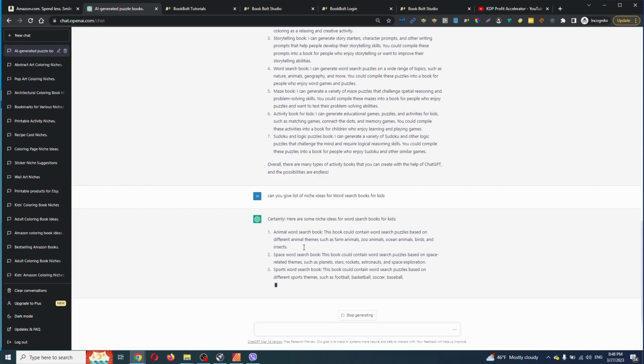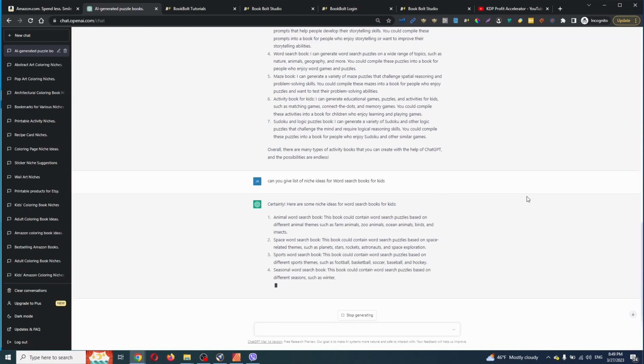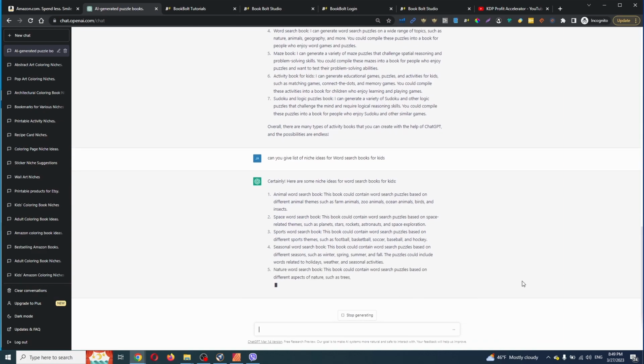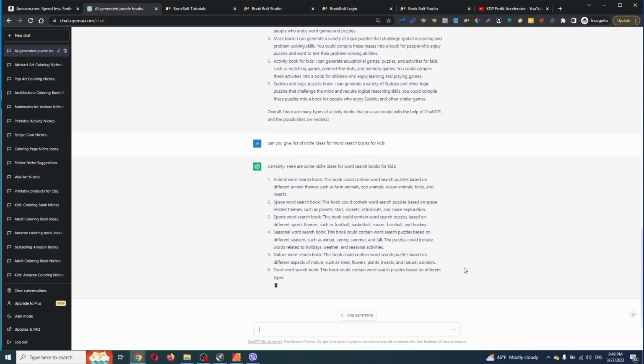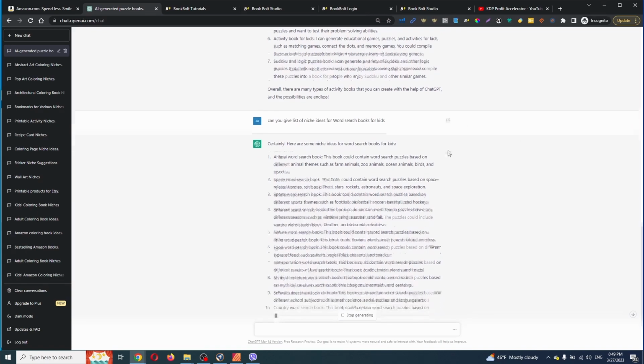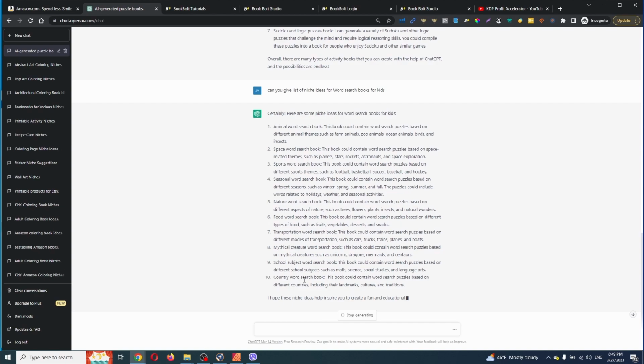So certainly animal word search, space word search, seasonal word search, like holidays, nature, food word search, transportation. So we can create a mix, or we can find one topic and ask for how many words we want it to create for us. Sports as well, country word books, school subjects. Perfect. Let's say season, or let's say spring, and it depends how many pages we want to create.